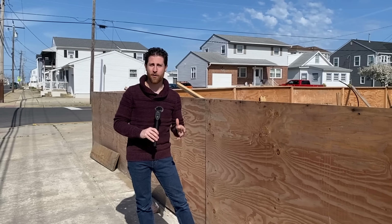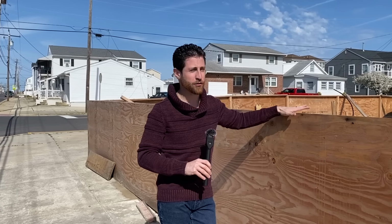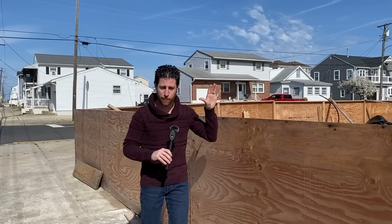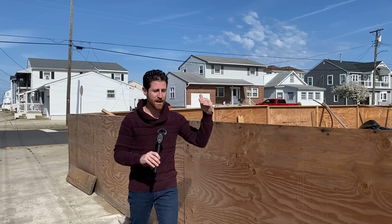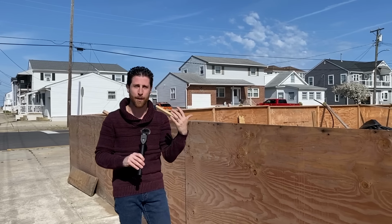We are now at 3rd and New York Avenue because you guys had so many questions about the North Shore, and I want to tell you there's good news and there's bad news. The good news is they are working. The bad news is the opening date got pushed back a little bit. They were aiming to open for Memorial Day weekend, but due to a lot of issues, they announced just recently they're aiming now for the week of June 12th through the 16th, so sometime in between there.